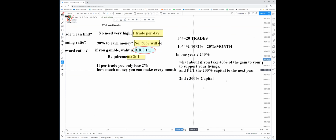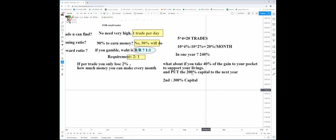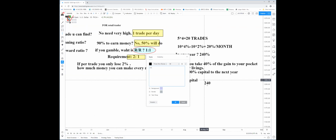Because initially you have 100%, and then you win 240% gain, and then you just take 40% to your pocket for spending, to cover your rentals, cover your foods, cover everything. And then in the second year beginning, you have 300% capital, and then it will be multiplied by another 240% at the end of the year.